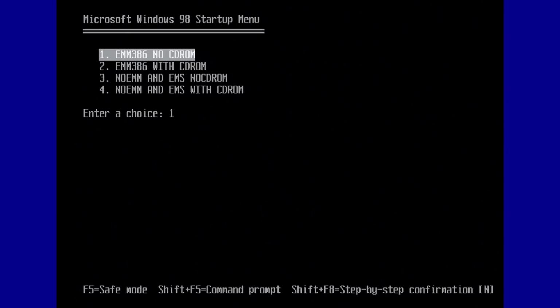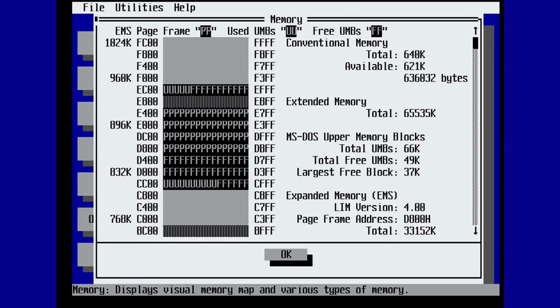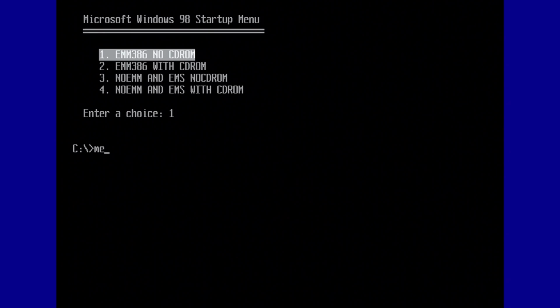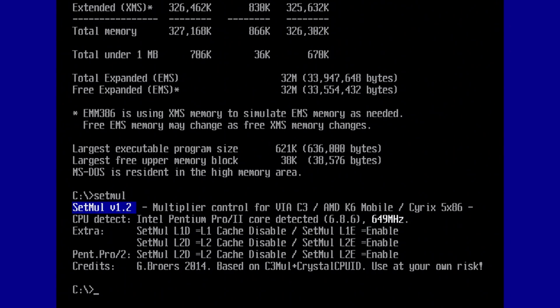As a result of the BIOS and VGA-ROM mappings, it is possible to obtain 579KB of conventional memory with mouse and CD-ROM drivers, and 621KB without CD-ROM. That's ample for virtually any DOS game. Unfortunately, the CPU multiplier is locked for all three laptops, preventing more granular control with utilities such as setmul.